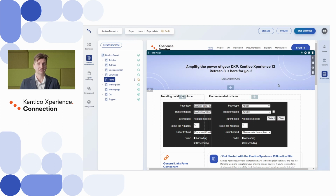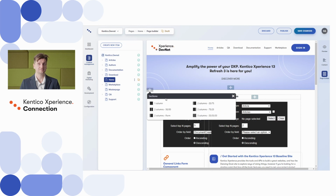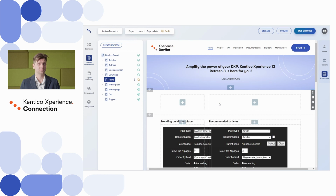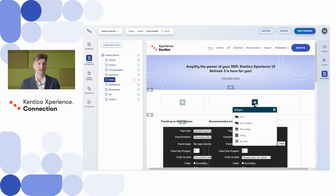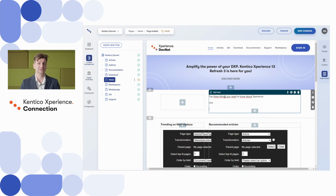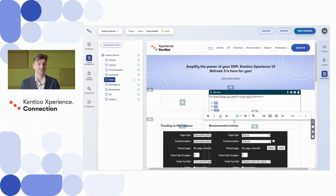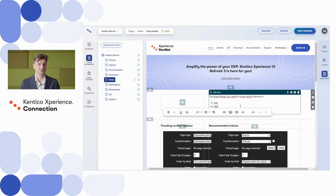Let's add a new section with several widgets to make the home page richer. So now I'm adding a new section with 2 columns. Each of them has a different size. We can then add the rich text widget, which enables us to specify some text, such as top 3 things you need to know about Xperience. Now we will specify the top 3 things, which in our case is 1, 2, and 3. And since this is a rich text, we can do some formatting.